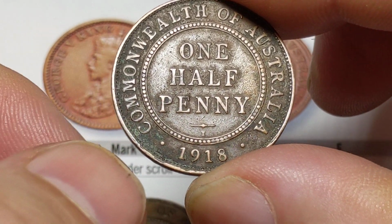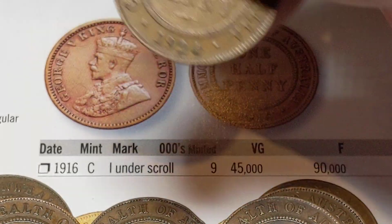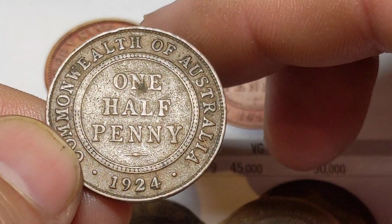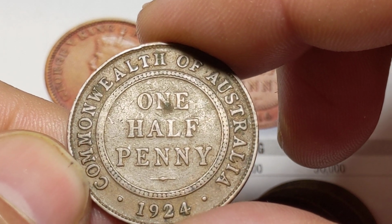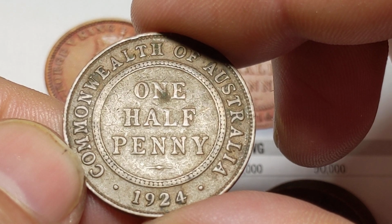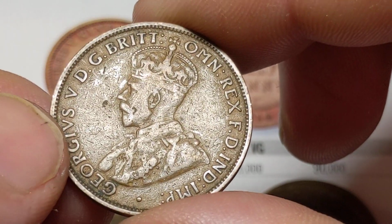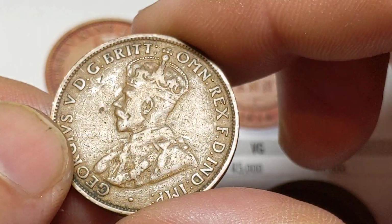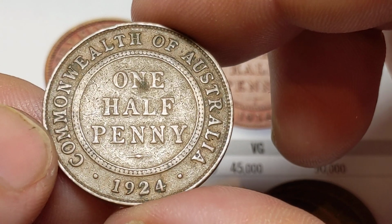This was one I pulled out, which I was glad to find. And what else we got? We got here a 1924. Now let me tell you about the 1924. So this is a Melbourne minted coin. Not too bad a condition. You can see that it's got a bit of wear, but not too bad a coin.